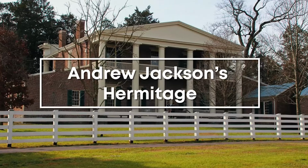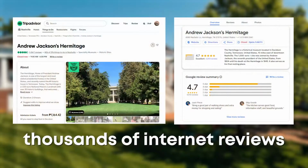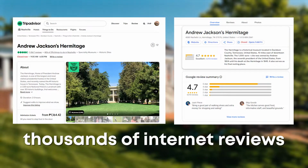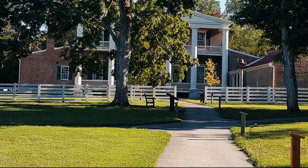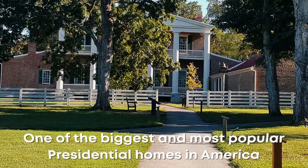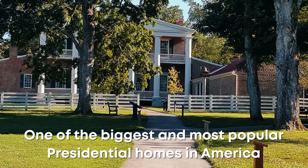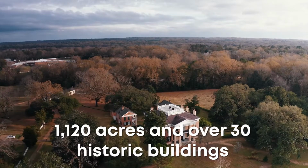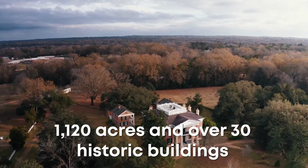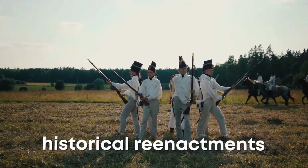6. Andrew Jackson's Hermitage. According to thousands of internet reviews across TripAdvisor and Google, Andrew Jackson's Hermitage is a must-visit. Home of President Andrew Jackson, it's one of the biggest and most popular presidential homes in America. With 1,120 acres and over 30 historic buildings, your kids will have plenty to explore. There are even historical reenactments.